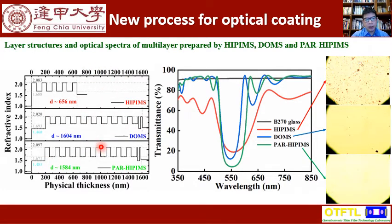The transmittance spectra are shown in the figure. The transmittance of the sideband of the notch filter by HiPIMS was lower than deep oscillating magnetron sputtering and plasma-assisted reactive HiPIMS. The microscope image of the notch filter by HiPIMS shows more large particles. It could be caused by the occurrence of arcing and the ejection of molten macroparticles from the poisoned target.